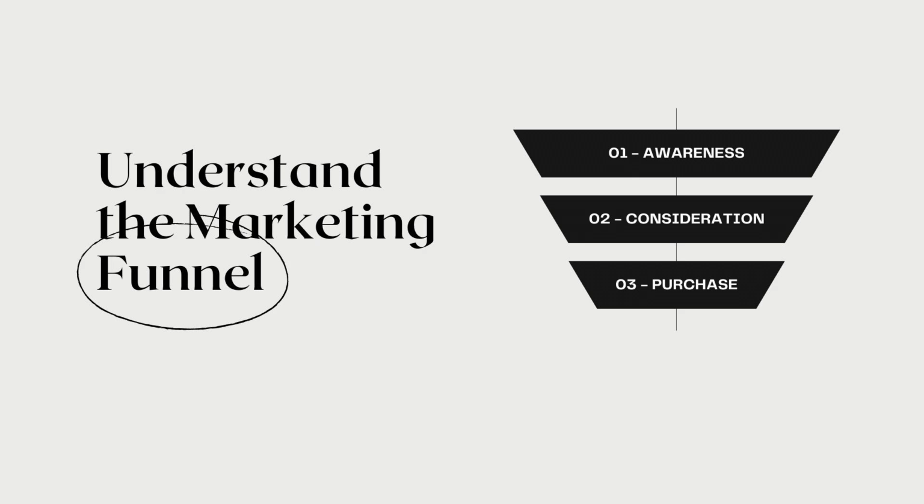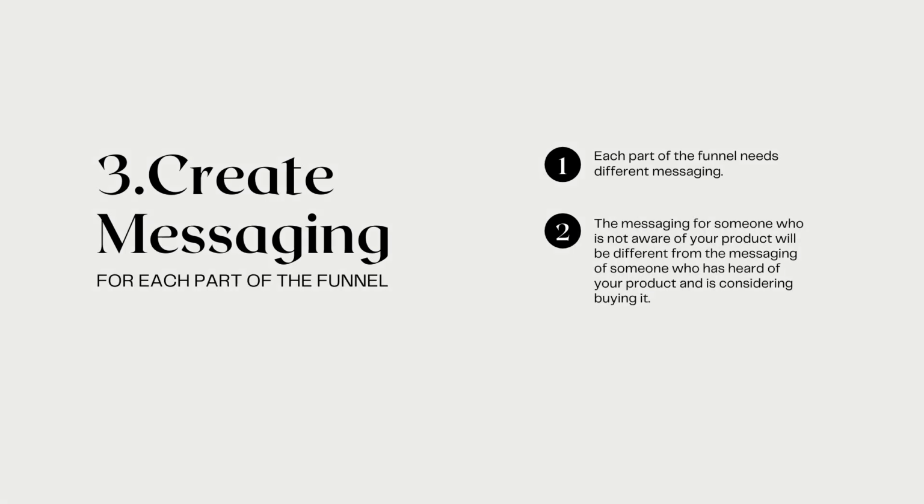Let's keep going. Number 3 on how to get your first 100 customers is to create messaging for each part of the funnel. As I said, each part of the funnel needs different messaging. The messaging for someone that is not aware of your product is going to be different than the messaging of someone who has heard about your product and is considering buying it. For example, I want you to think about a product that took you a while to purchase recently, and what was that process like for you?